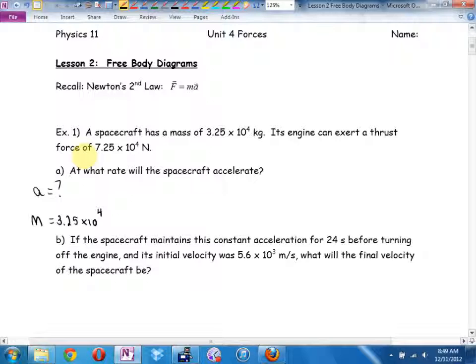No idea what you hear, huh? Even more easy, but there's an easier way than that. What's force measured in? Newtons. Memorize your units. It's really worth it. So I have a force of 7.25 times 10 to the fourth newtons. I'm looking for an equation that has F, A, and M in them. I'm pretty sure it's F equals MA.